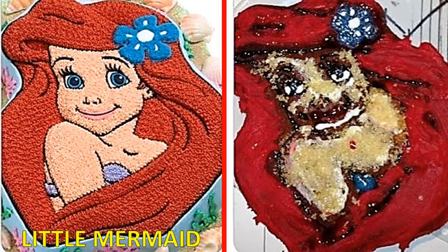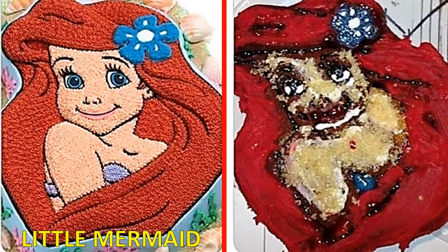So on the left we have what a little mermaid cake should look like. On the right, we have a fail. We have just a disaster. It's a no for me. Disaster. Did they nail it or fail it? Disaster. Okay, I'm going to say they failed it. What do you say? Thumbs up or thumbs down? Failed it, but they got disaster. Okay, all right. Let's go to the next one.